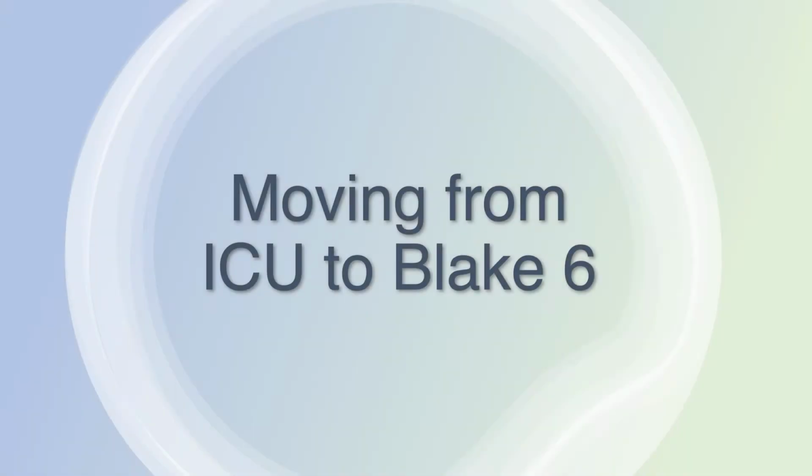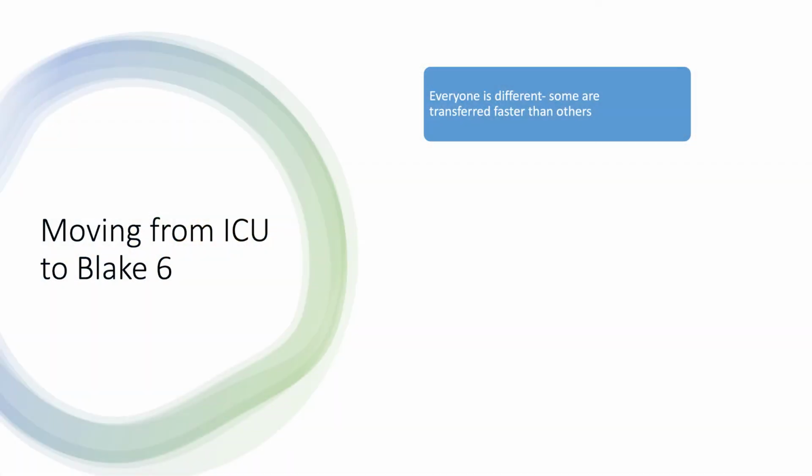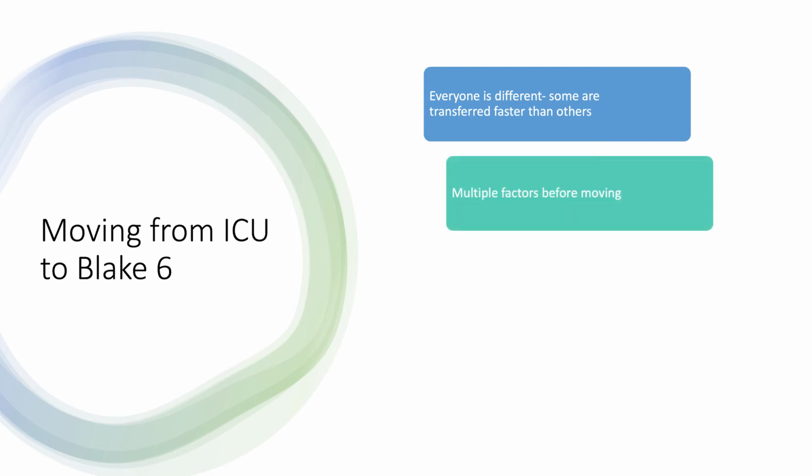Your nurses and the transplant team will keep you and your family updated on the plan and ability to transfer out of the ICU to Blake 6. Everybody is different. Don't become discouraged if you spend a longer time on Blake 12, Blake 6, or in the hospital. There are several requirements that must be met before leaving the ICU, which the nursing staff and the transplant team will be assessing daily to make sure that it is safe for you to transfer to Blake 6.